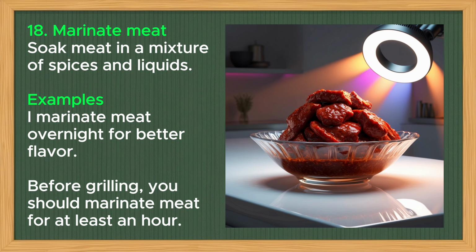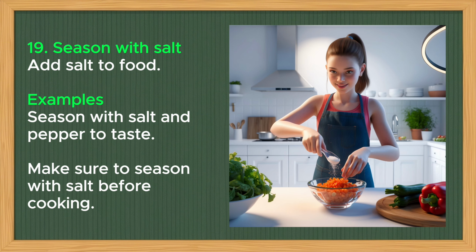18. Marinate meat. Soak meat in a mixture of spices and liquids. I marinate meat overnight for better flavor. Before grilling, you should marinate meat for at least an hour. 19. Season with salt. Add salt to food. Season with salt and pepper to taste. Make sure to season with salt before cooking.